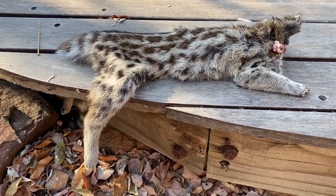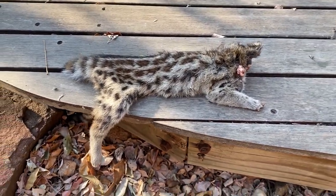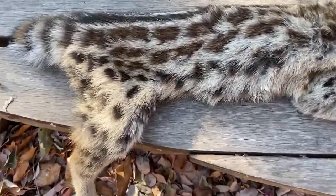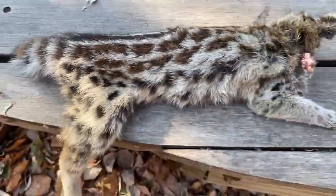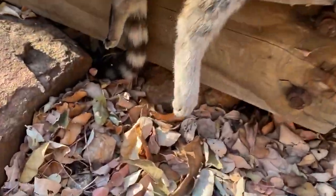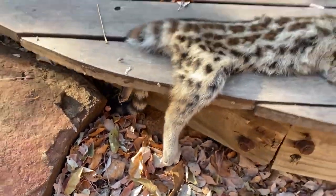Net result is that it was an untimely end for this young genet. Still quite a small specimen. You can actually see the marks on the back, got that lovely sort of rusty color, and that's very typical of a large spotted genet. It's also got a black tip on the tail. You can see it just dropping in below the rock over there.